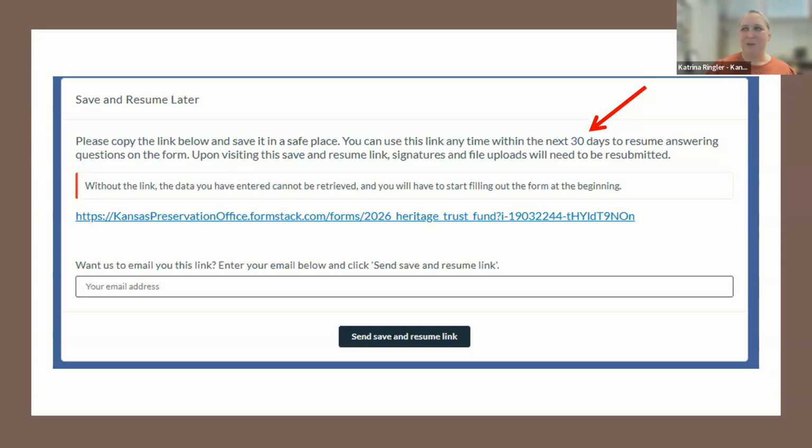Updates to the system recently seem to indicate that attachments do kind of stick to the saved form now. But even this message that I just printed off last night still says that attachments may not be available. So I would not rely on that to upload your attachments to the application until you're actually ready to submit it.